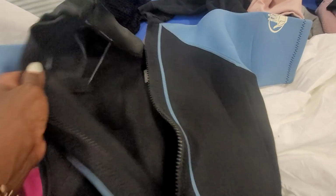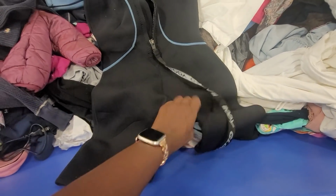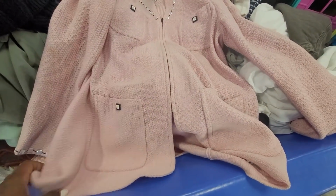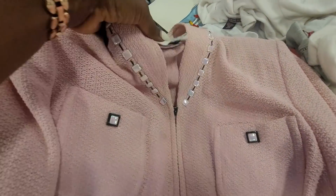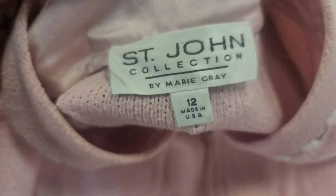Definitely pick this up. Also ended up finding some St. John. I was just on a roll. This was a great binge trip, you guys. I found this beautiful pink St. John's coat. It is stained, stained, stained. But because I'm getting it at such a great price, it's currently with my dry cleaner. He said he can get all the stains out. He's only going to charge me, I think he said $8.